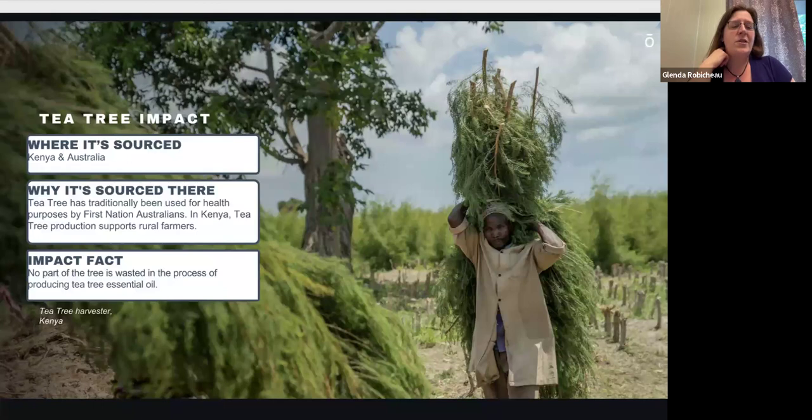Tea tree has traditionally been used for health purposes by First Nation Australians. In Kenya, tea tree production supports rural farmers. No part of the tree is wasted in the process of producing tea tree essential oil. I love that. It makes me happy.